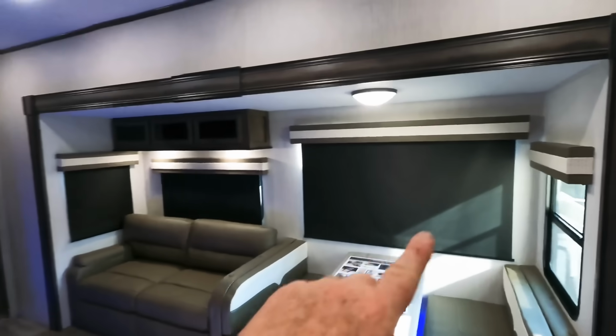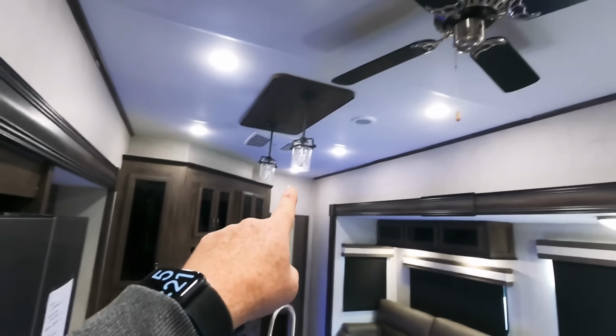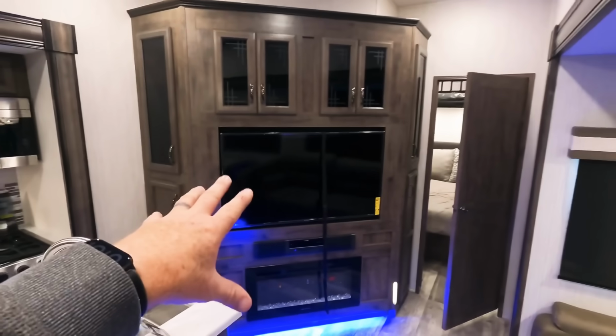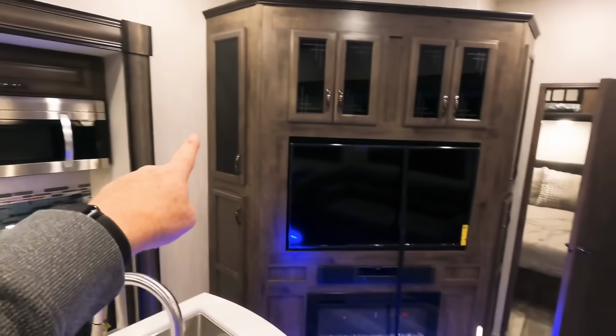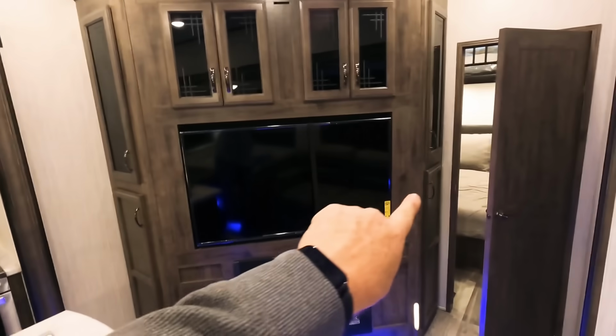LED lights all throughout the coach. And you do have additional lighting up on the ceiling with the ceiling fan there. So coming around to the entertainment center, you're going to have a ton of actual pantry space. Again, pantry space on both sides of the actual TV.